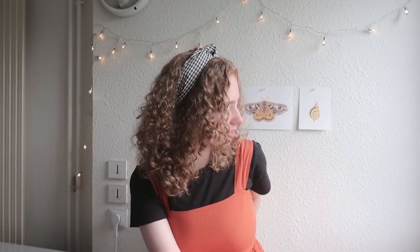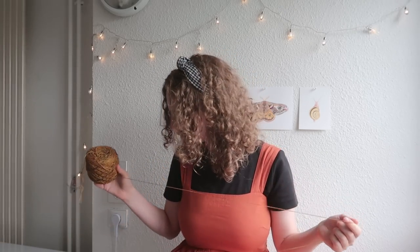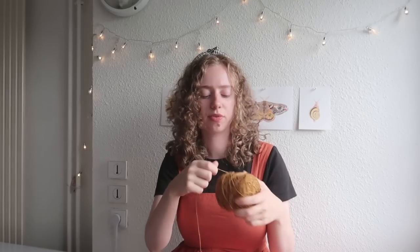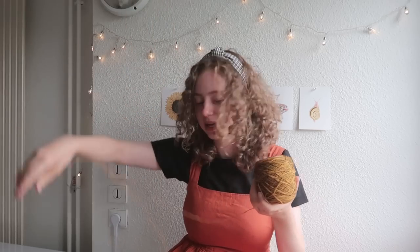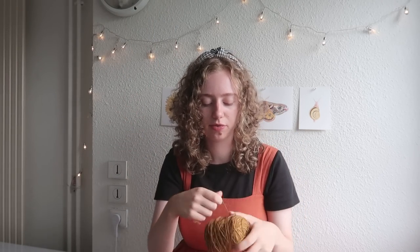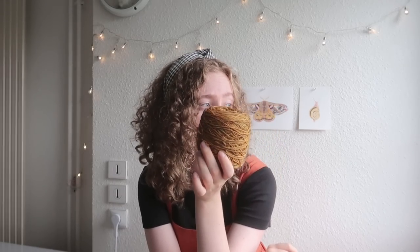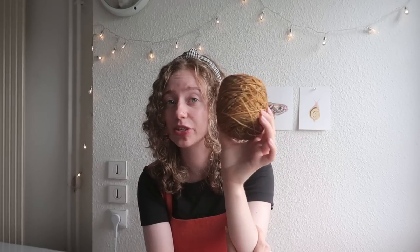And now let's get to the yarn acquisitions. I think some of this yarn I have already shown, but I'll just show you what my plans with them are. First of all, I see that this yarn is still a bit stuck in the yarn basket, so let me untangle it. The first ball of yarn was actually a hank and I already spun it because I knew I wouldn't have a yarn winder here, which is true. So I already made this into a cake.